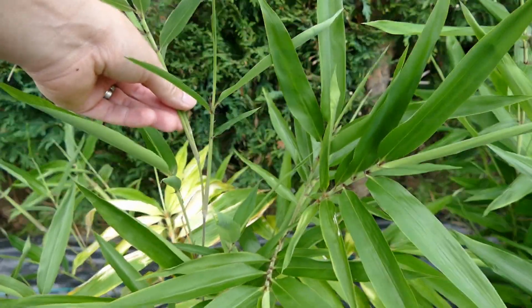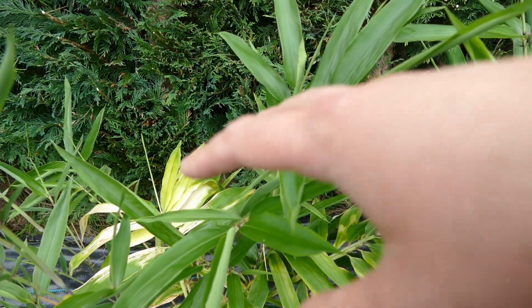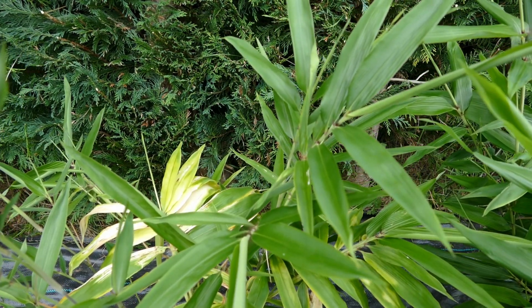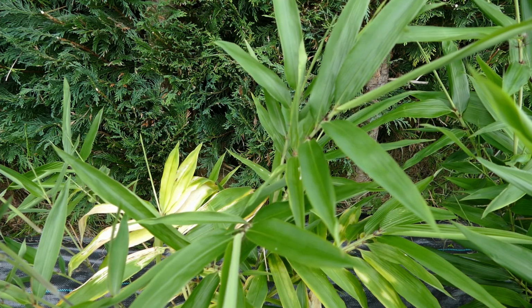You can see there we've got a few side branches starting to form. So that one's starting to become into a much more mature phase faster, and also this has got what looks like runners starting to appear, whereas the other one hasn't got any runners. It's growing like a clumping bamboo at the moment. Generally, Moso bamboo grows a bit like a clumper in cool climates, or at the beginning of its life. It doesn't start running till later on.